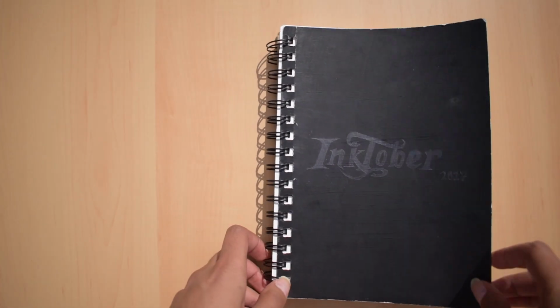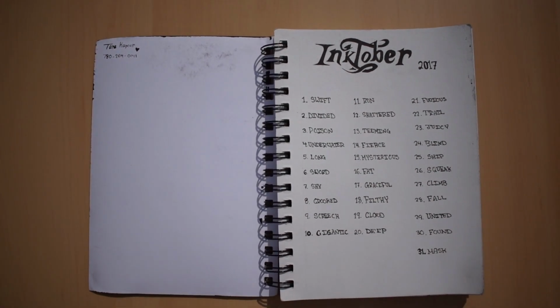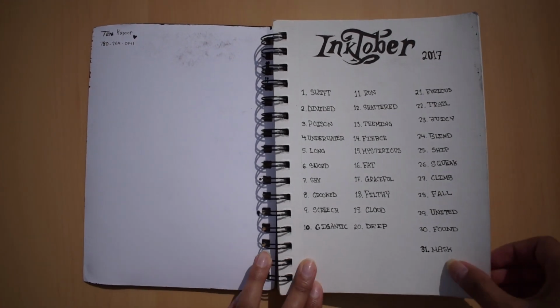So on the very first page of the book, I decided to do a little table of contents, so I've got all the days of the month and then whichever word is associated with each day. I used the official prompt list for this year.